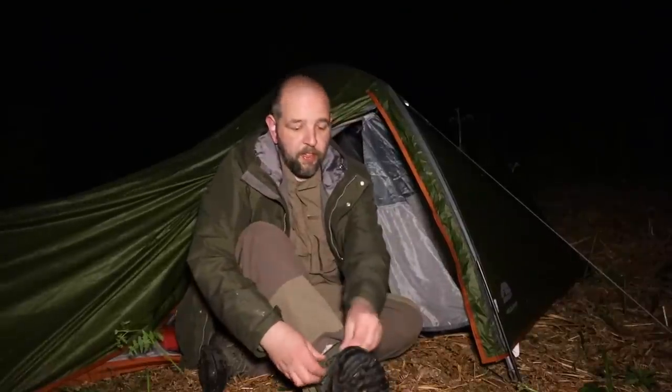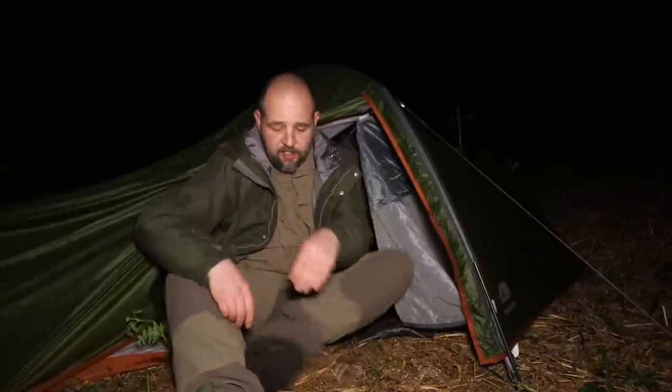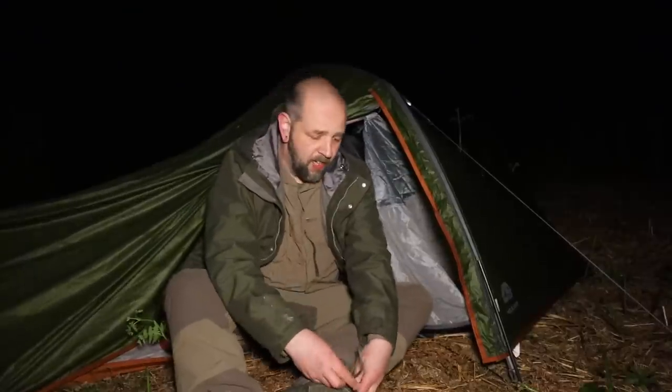Got my hot chocolate and caramel. Love this chocolate bar. Chocolate overload before I go to bed. Right, it's about that time. Got late quick actually. Tonight went really quickly. It's pretty much midnight, so I better get some sleep because I kind of want to see the sunrise. We'll see.